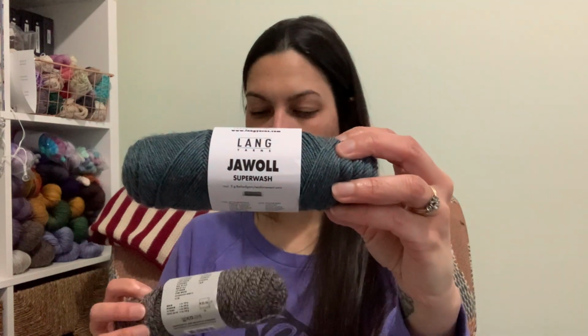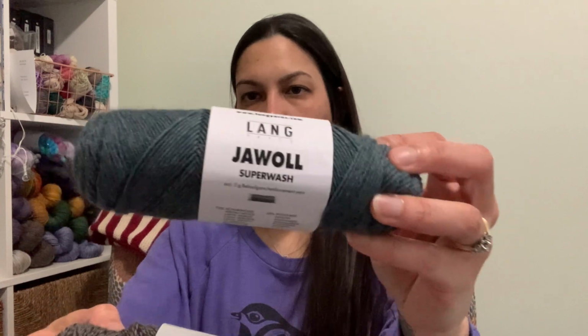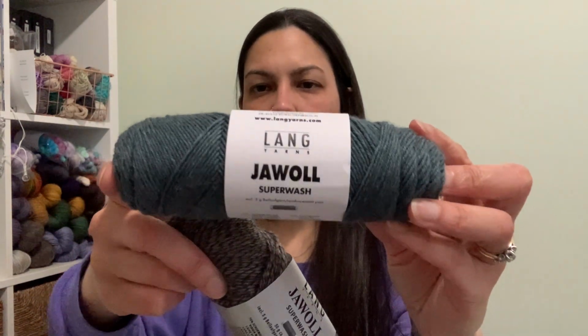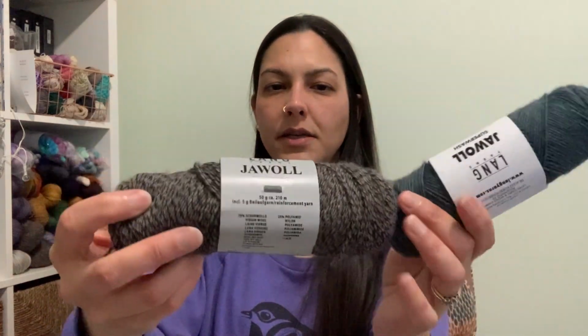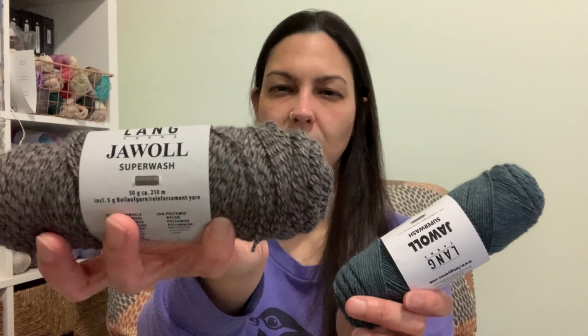I got 4 little hanks of yarn. They are just Jawoll lengths, Jawoll superwash. And I got this green gray color, blue gray color. Camera doesn't really pick it up that well. And then this rag, it's kind of a twist, I think it's called Brown Bear. But I got 2 of each, so I have 100 grams. So these are perfect for socks.